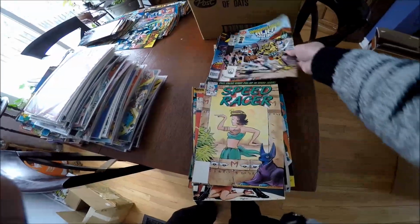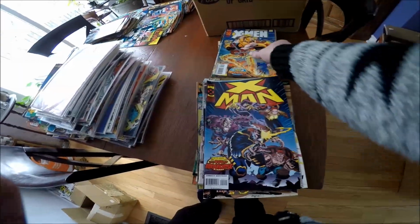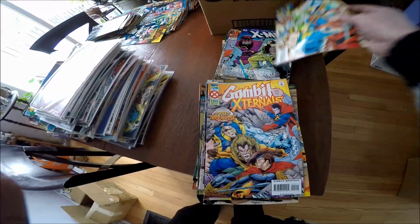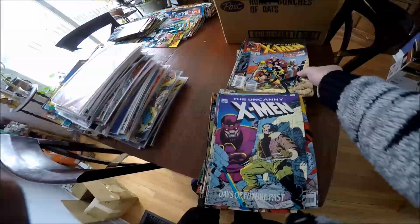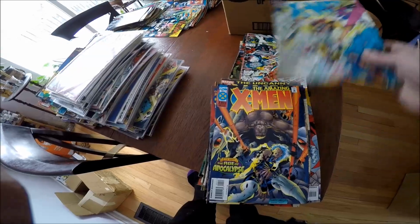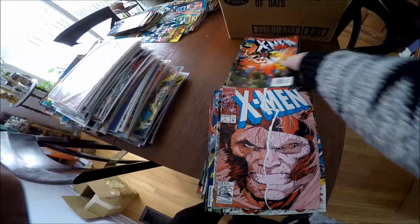Speed Racer. West Coast Avengers, Excalibur, X-Men, Astonishing X-Men, Age of Apocalypse, Gambit and the Externals, Days of Future Past, X-Men, Weapon X, Amazing X-Men. Oh, here's a good one. Omega Red. Some great covers there on the X-Men.